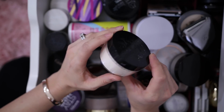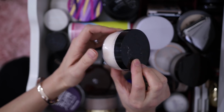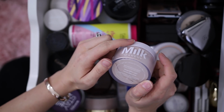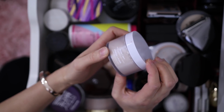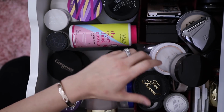Another powder I recently had purchased was the Kat Von D Lock It Translucent Powder. I like this, I'm going to keep it. This is a newer one as well. It's the Milk Makeup Translucent Light Go, what is it called? I don't know, it's just the Milk Makeup Blur and Set Powder. I'm gonna keep this because it's new.